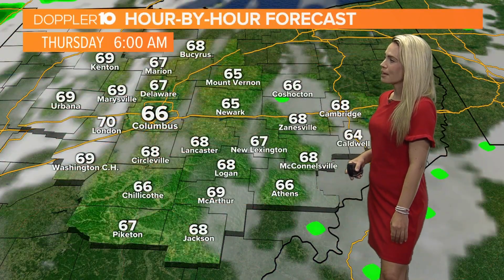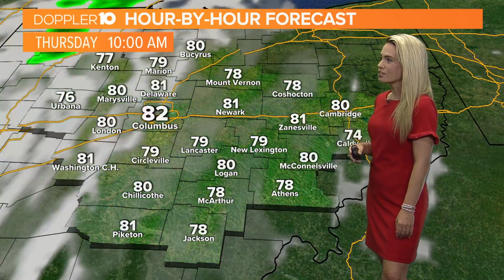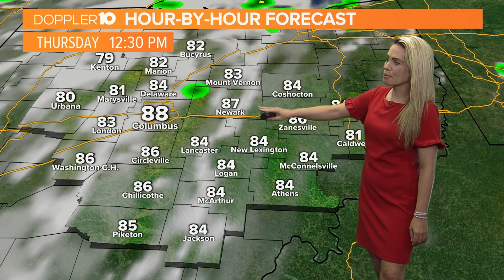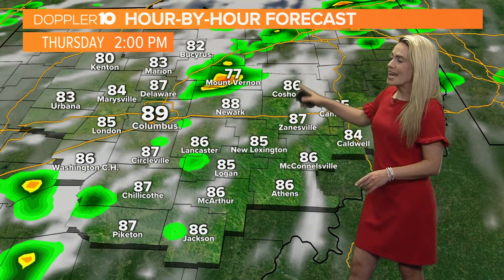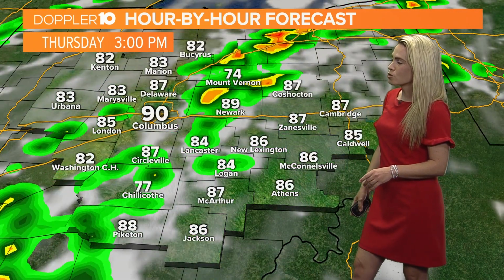So here's our hour-by-hour forecast. This morning looks generally dry all the way through 8 o'clock, but as we get towards the afternoon, here comes the chances for some pop-up showers and even a few thunderstorms. Notice by 1, the model's painting in some areas of rain. Here's 2 o'clock, and that's right out ahead of the cold front. We begin to watch as this line of showers and storms fires up.